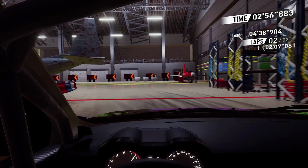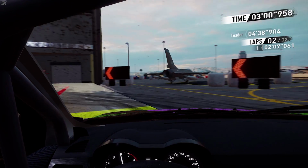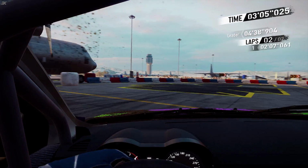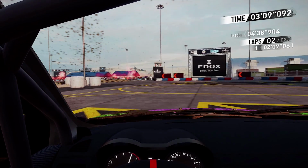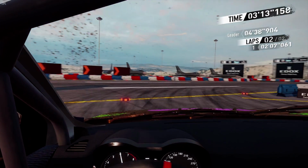And then we can just drift it around the plane. Just slight lift. Oh, a bit too much drift. No lift at all though through the exit. Now can we nail this jump? That's better.